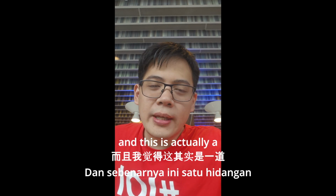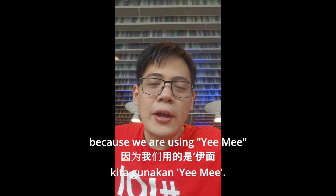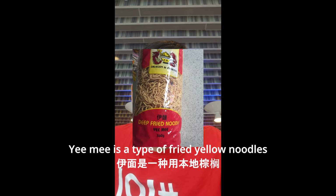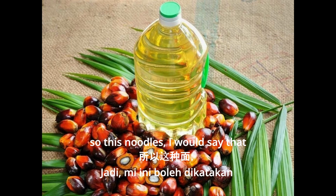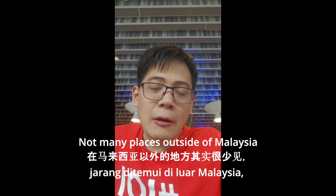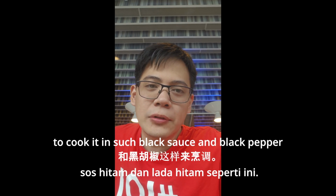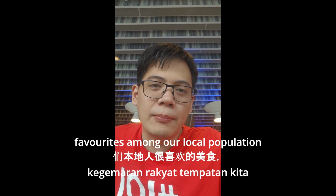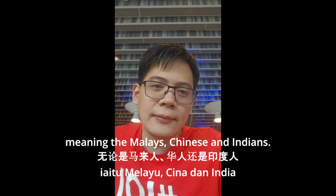And this is actually a unique dish, I would say, because we are using mee. Mee is a type of fried yellow noodles in local palm oil. I would say that not many places outside of Malaysia will be using these noodles, as well as cooking them in such brown sauce and black pepper. It is actually one of our local favorites among our local population, meaning the Malay, Chinese and Indians.